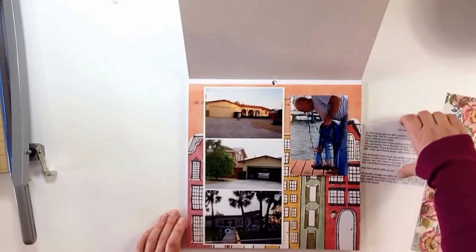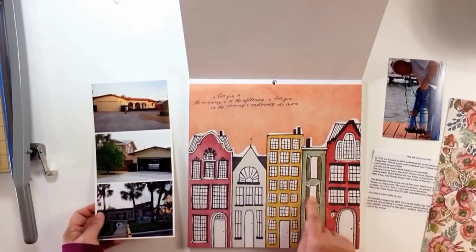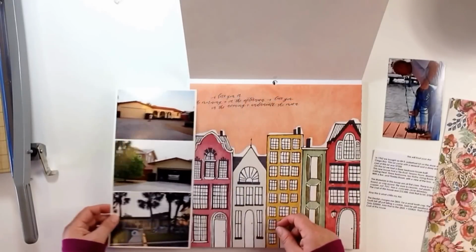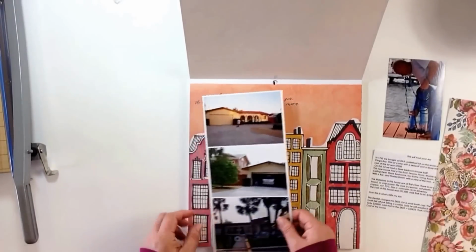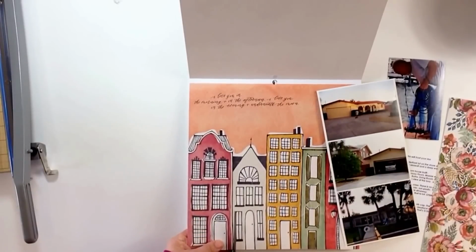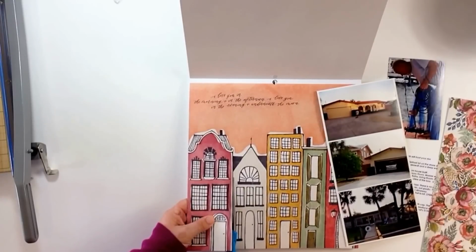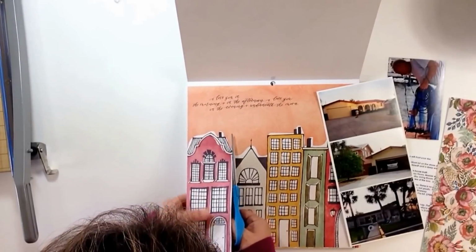I kind of think that's too busy of a background, but I could maybe just cut this one out. Let's just try that just for funsies' sake. So I'll just put it along here.